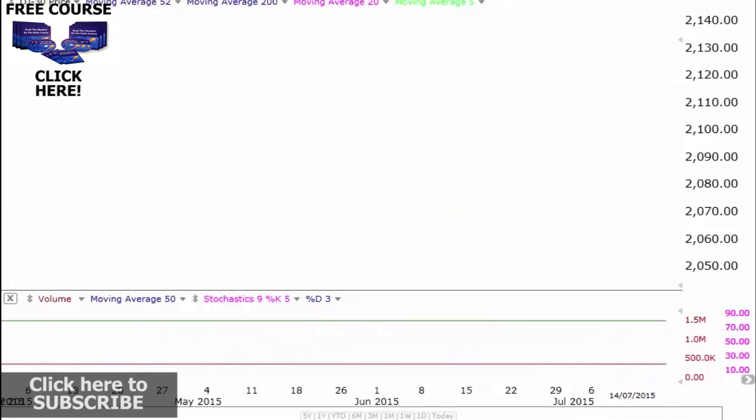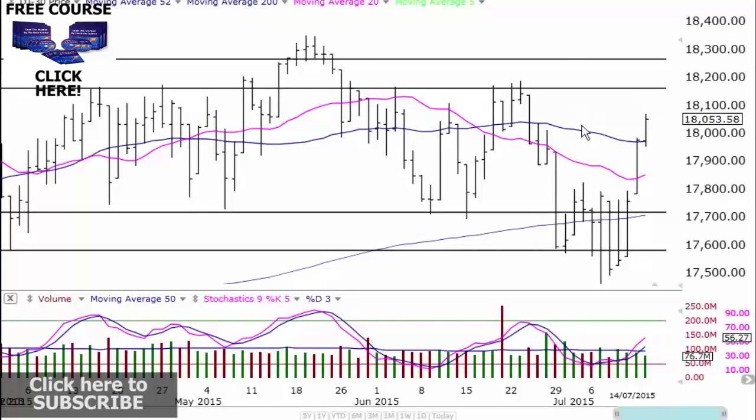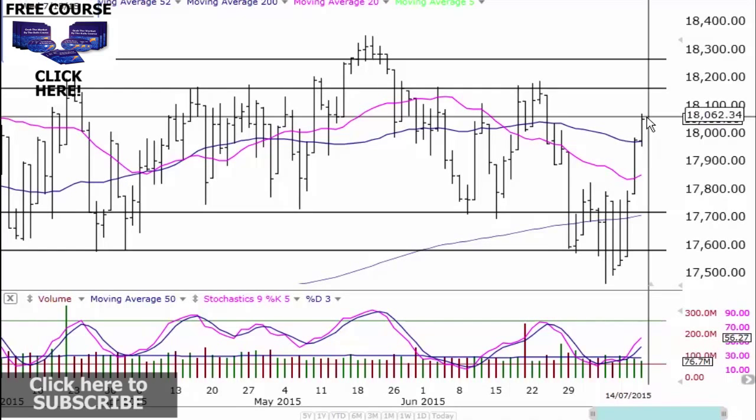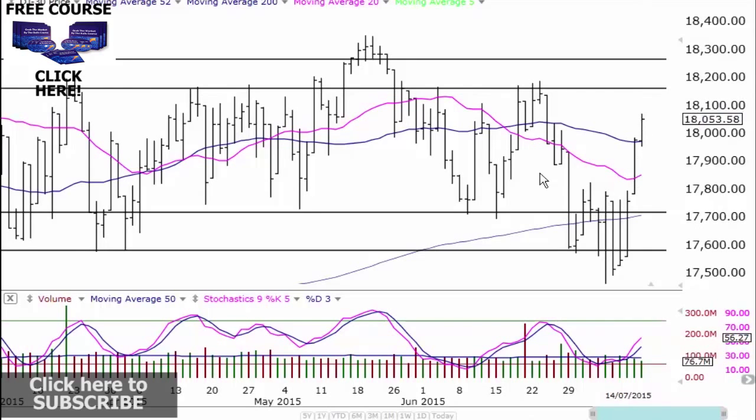Looking at the Dow Jones, same thing. It's almost at its highs here, and you can see the resistance level all through here. It struggled so many times. That looks like a bit of a target where it is right now. Up there is a bit of resistance, but it does look like a bit more upside is going there as well.